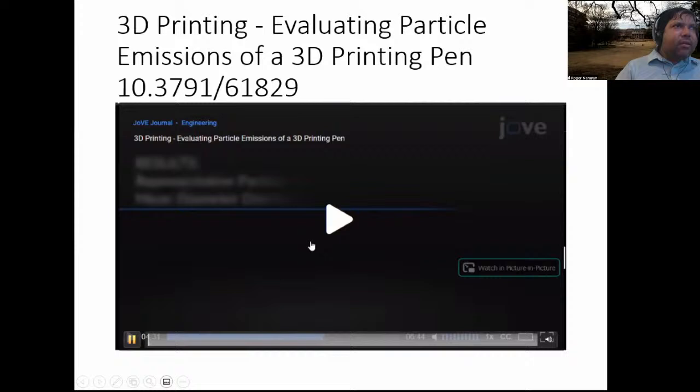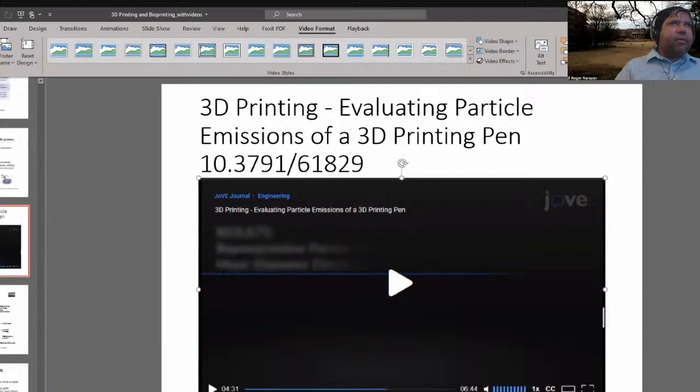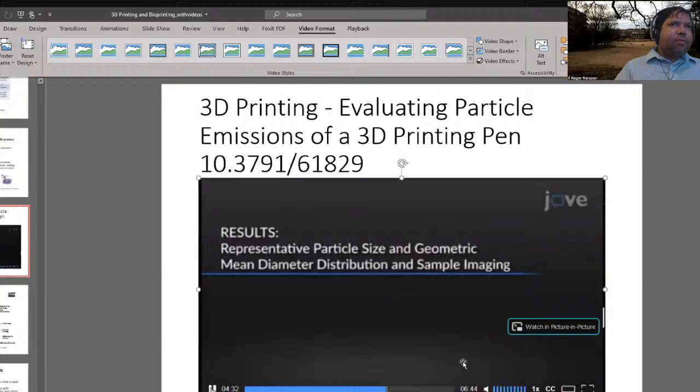The memory has just failed on this thing. Let me see if I can get it out of this mode and just show it here. If it looks better. Here we go. Can you see it?